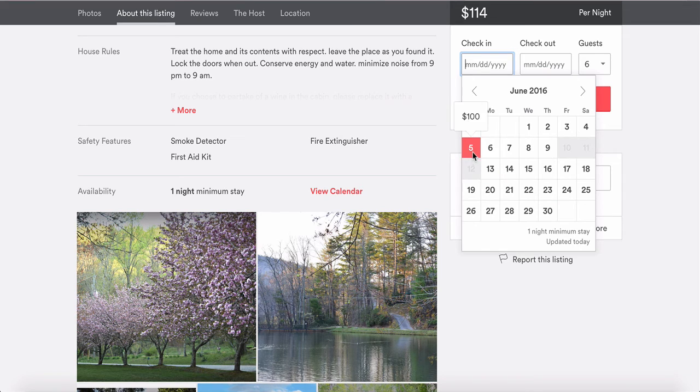I would just make, instead of 100, I would just put like 97, because it's just a psychological thing, right? Where 97 just feels like a lot less than 100. It's a psychological barrier. So it's only a $3 difference, but it might actually make a real difference.